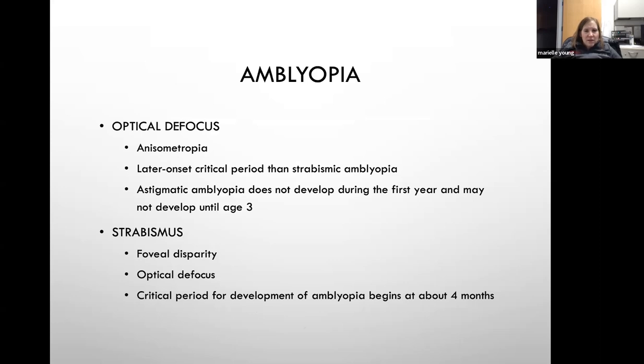So amblyopia is caused by optical defocus on one of the maculas or both of the maculas. It can be caused by anisometropia, which has a later onset of critical period than strabismic amblyopia. That's just saying that it's easier to treat; you have a longer window there. You don't even develop any kind of astigmatic amblyopia until during the first year and may not develop until age 3. I sit on astigmatisms of 3, 3.5, maybe even 4, in those early years of life.